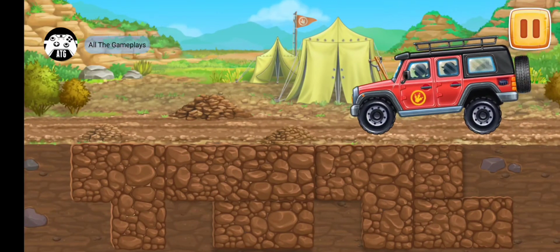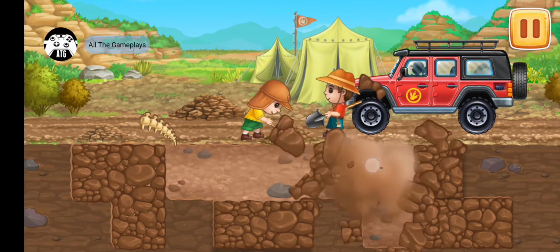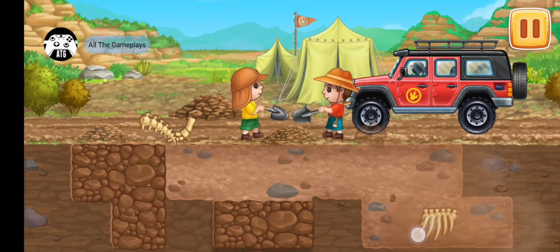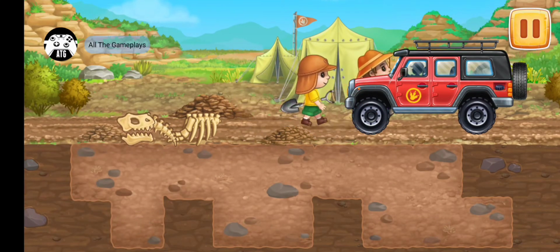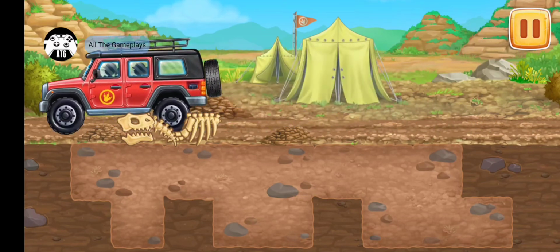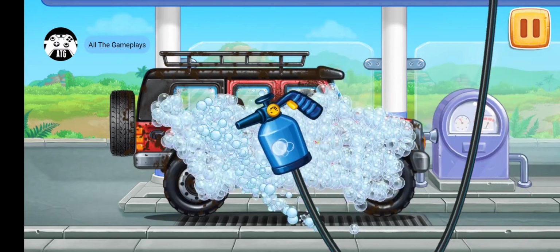Let's do an excavation. Tap on the earth tile to find a dinosaur. Amazing! Let's wash the red off-roader.